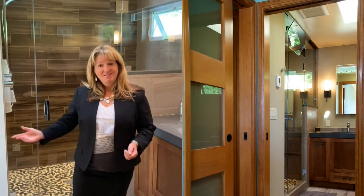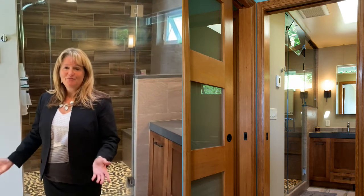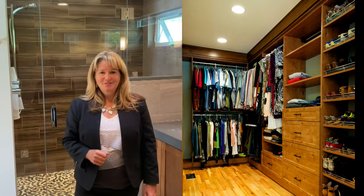The hallway linen closet, well, that was replaced with a beautiful entry. It's fir with glass that is satin etched in a pocket door. The cabinets and walk-in closet, well, they're frameless maple with full extension and soft close.